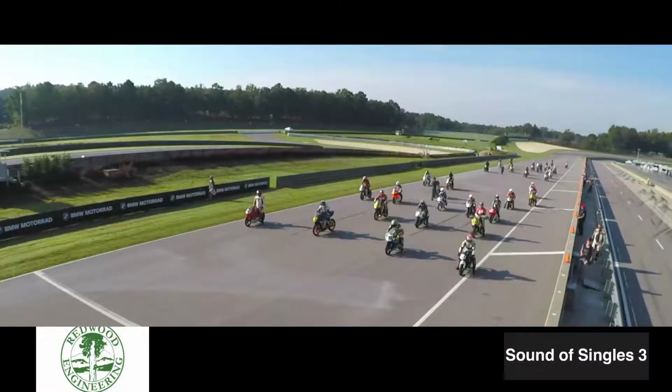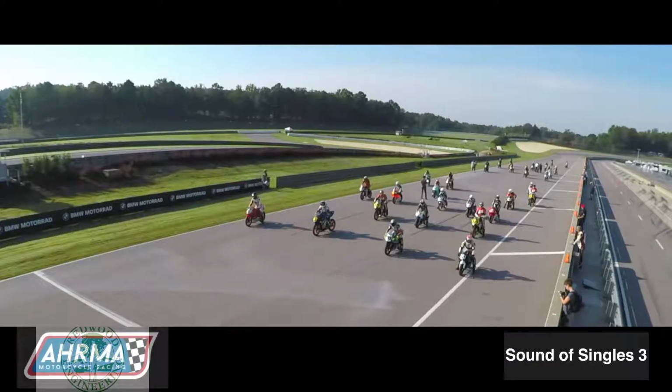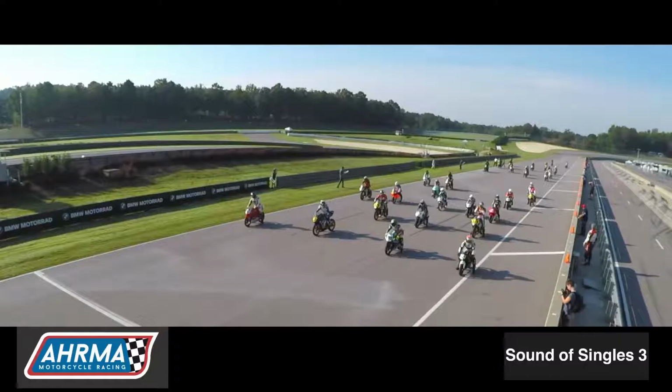Alrighty, it looks like everybody is where they are supposed to be, Mr. J. And am I right? Sound of Singles, obviously this is a single cylinder class, but as the numbers are higher, the CCs are smaller, right? So this is Sound of Singles 3, so this is the smallest. Small class, yep. And then there's Sound of Singles 2, and then Sound of Singles 1, and those would be the largest displacement in a single cylinder. Up to probably somewhere between 700 and 800 cc's in a single cylinder. They've got some massively big engines.